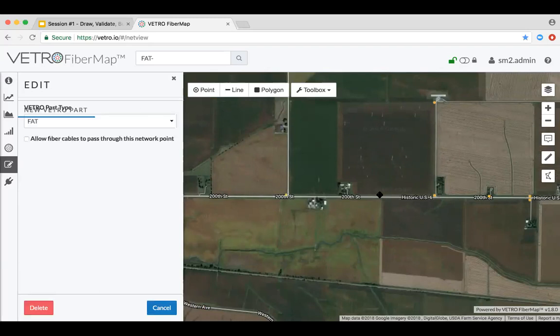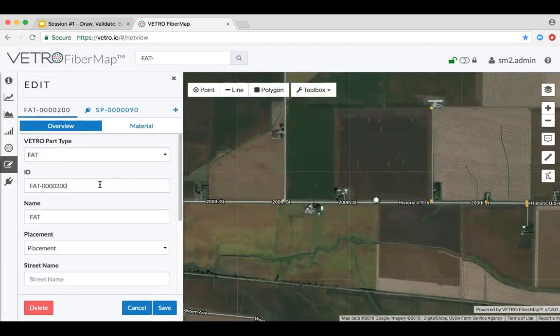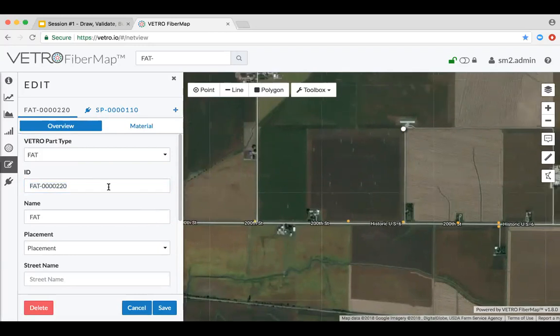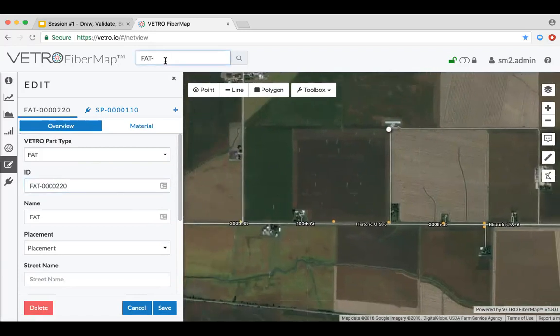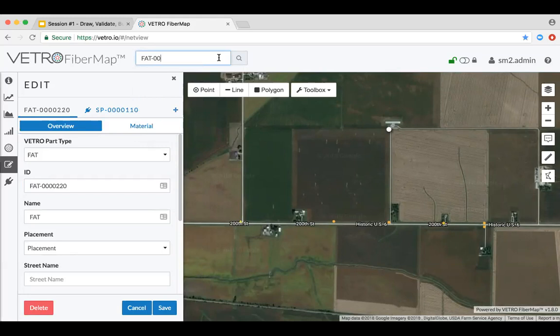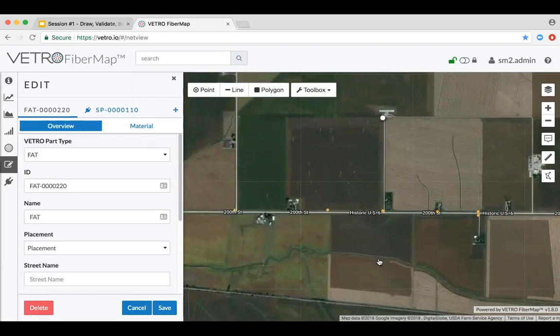Looking at these FATs, we see an ID has been automatically generated by the system here. And as we click through these, we see that that ID has incremented by 10. Now, it's possible for a user to come in and manually set the ID for these, but this ID can be very useful for identifying this FAT in your reporting, and you can also perform a search here to locate that FAT. So the recommendation is to keep those system-generated IDs in place because it retains the unique nature of each. So now we'll jump into drawing lines.